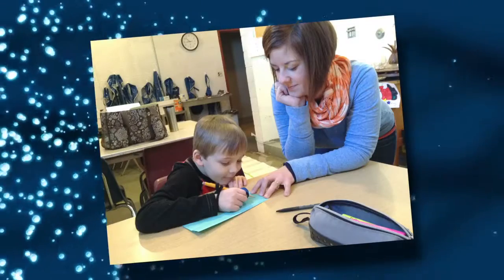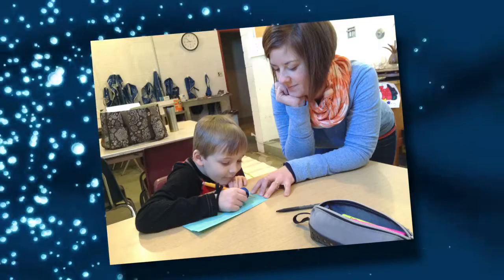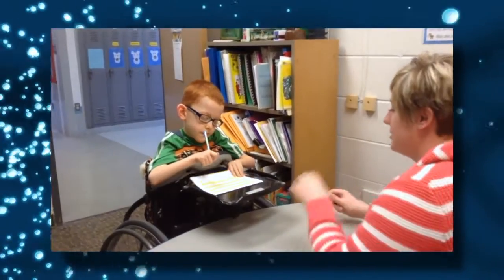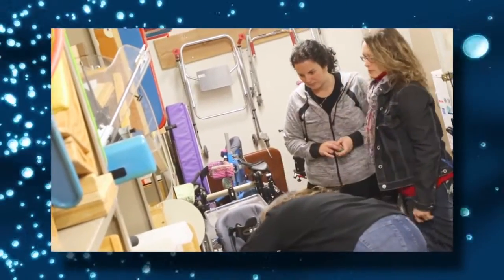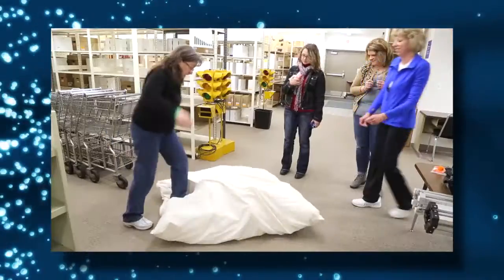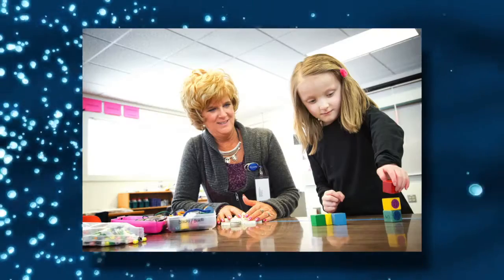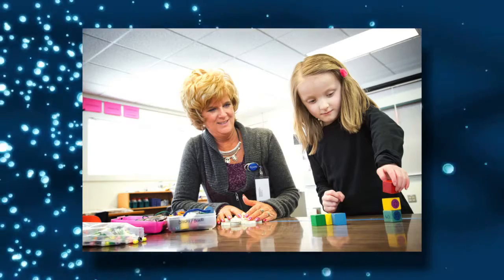OTs have the ability to see the child as they can be, not as they are at this one moment. They strive daily to help the child achieve their highest level of functioning possible. Through creative imaginations, flexible collaborations, and original ideas, occupational therapists promote and celebrate student successes.